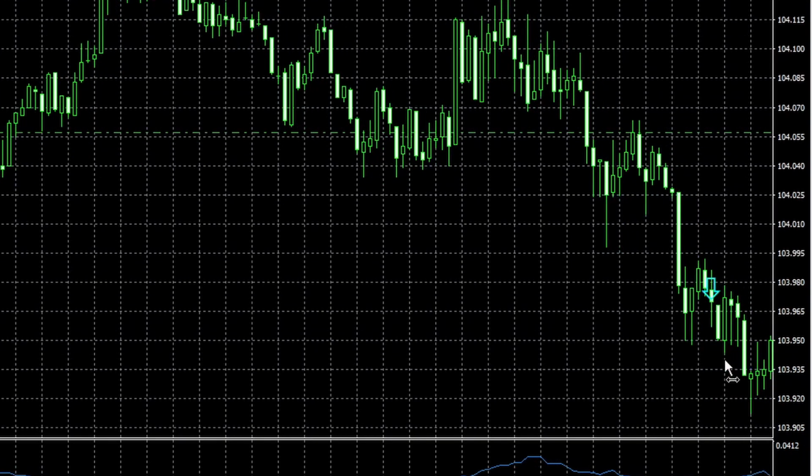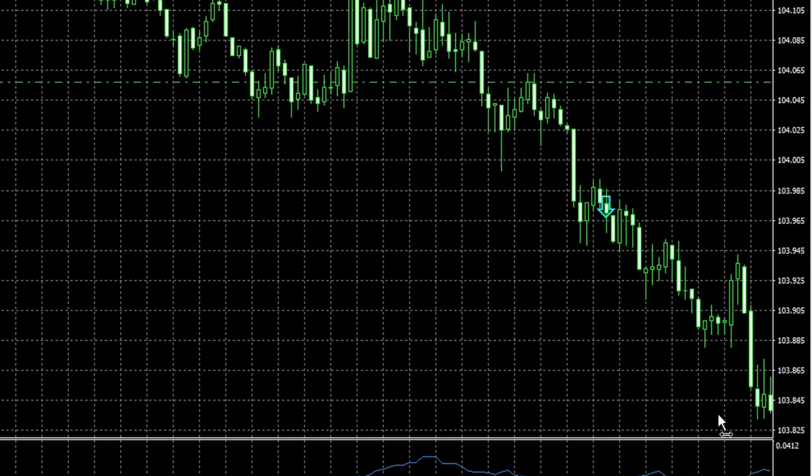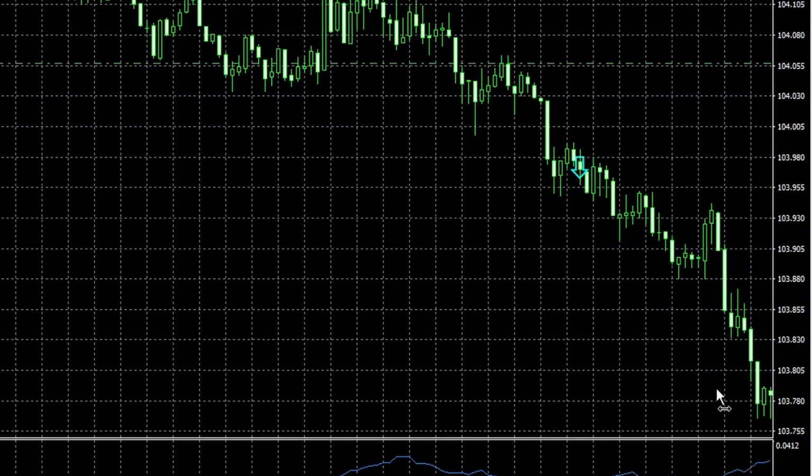Okay, and fortunately enough, it continued going downtrend all the way, and there was a little bit of a correction here, which did not trigger any of my stop loss because I maintained my stop loss at 50 pips. I didn't move it down, and it finally took profit here.